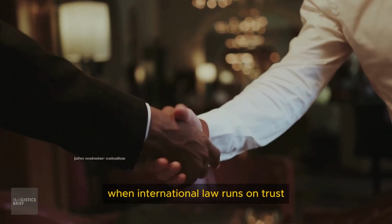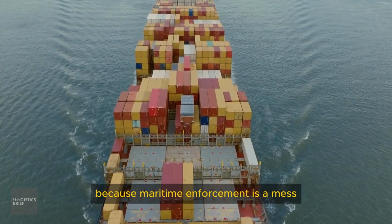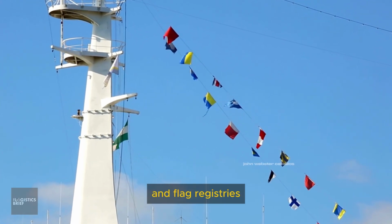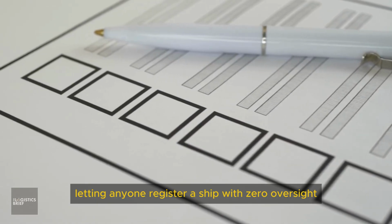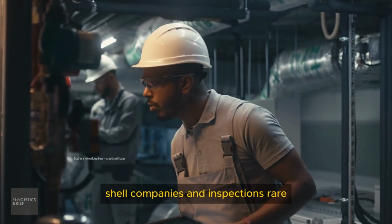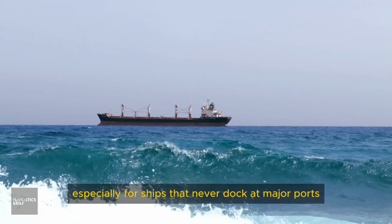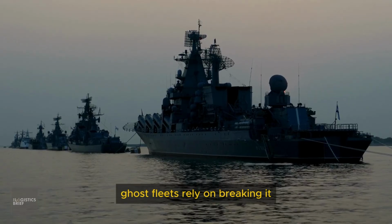This is what happens when international law runs on trust, because maritime enforcement is a mess. There's no single global body checking every ship. And flag registries? Many are open for business, letting anyone register a ship with zero oversight. Ownership is hidden behind layers of offshore shell companies. And inspections? Rare, especially for ships that never dock at major ports. Sanctions rely on paperwork. Ghost fleets rely on breaking it.